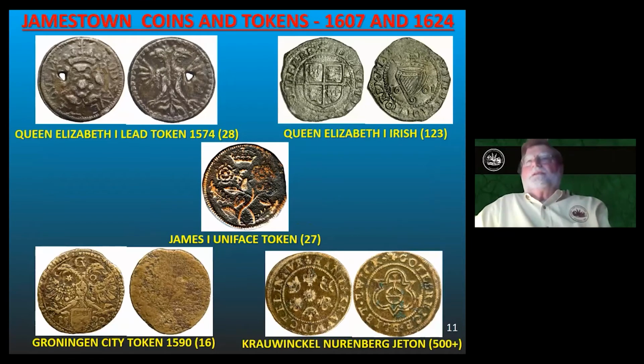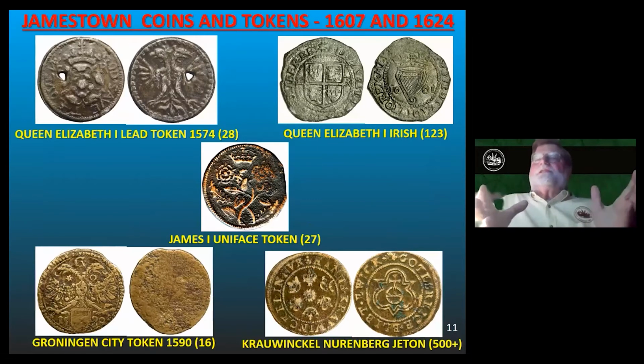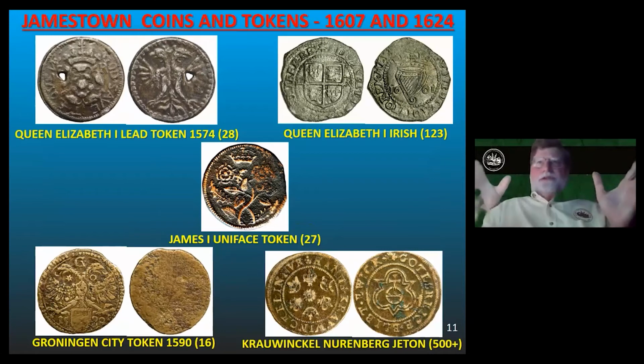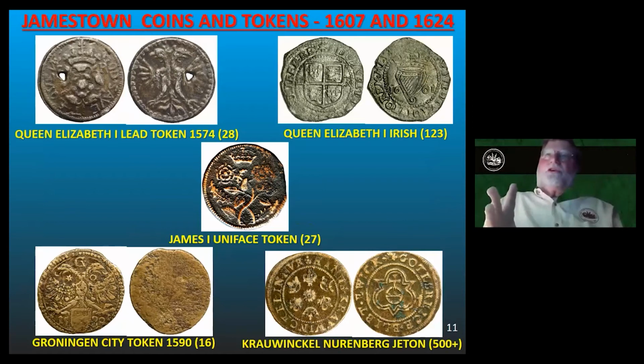Now, most of the coins that are being found are coins that there may be one or two examples of them found. And these coins are all ones that were in circulation at the time in England. So they probably came over with the settlers in their pocket and were lost at the Jamestown fort during its construction. And those are the ones that are the most numerous that have been found there. But in addition, there's another large group of coins and tokens that were found in significant numbers.